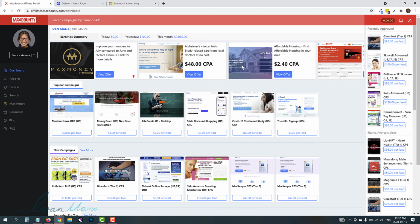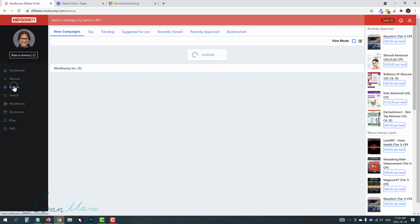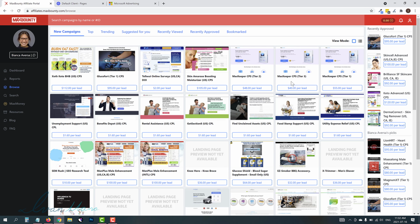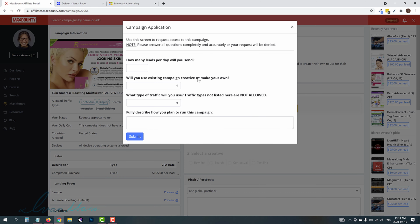So what you can do is, first of all, when you log into your account, when you get approved, you should see some options here that could pique your interest. If you see something that you are good at, that you have experience about, maybe you can promote. Otherwise, you can go into browse and you can look at some options here, right? Like here, skin boosting, and then what you would do is click on it. And in this case, you have to request approval, like I said, but that's fine. Just click on request approval, fill in these details, and you should be able to run it.